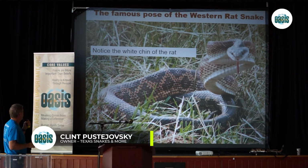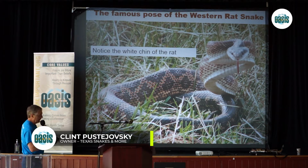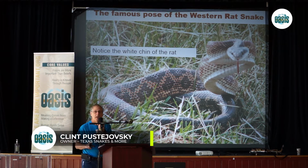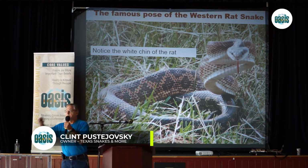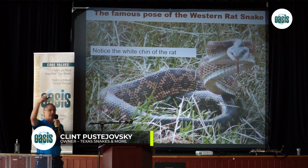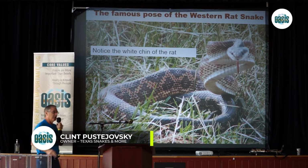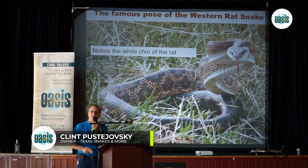Here is the famous pose of the rat snake. Notice its white chin. These guys are everywhere. They're probably in this building. They can climb whatever they want. Us humans cut down trees, right? And then we build houses and buildings, right? Then we put insulation in the buildings. They love insulation. It keeps them warm in the winter and cool in the summer. They just love that stuff.